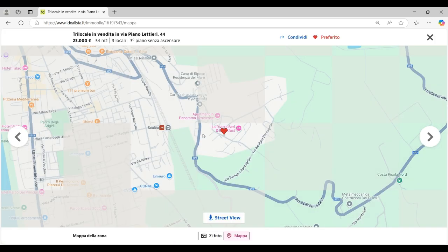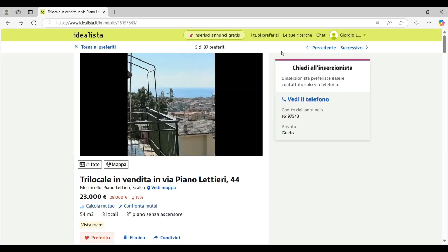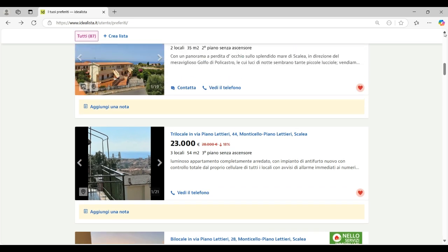Let's have a look at it on the map. So it's actually even nearer than the other place I showed you. This is less than a kilometer from the center. And look at that, you've got the train station right here. So you can literally walk to this place. Imagine being able to come out of a train station and walk to a place in Italy, very near the sea, over 50 square meters, and only 23,000 euros. That is insanely cheap. It's unbelievable. So let's go to the next property.